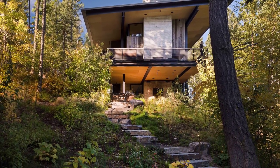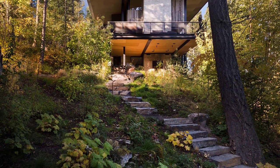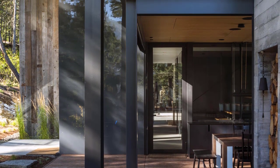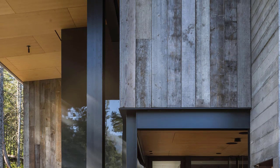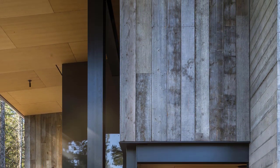Blending in with the surroundings, the exterior of the house features reclaimed barnwood that will silver as it weathers, which helps the house merge with the forest. Most of the house, however, is floor-to-ceiling glass, allowing for breathtaking views of the nature around it.